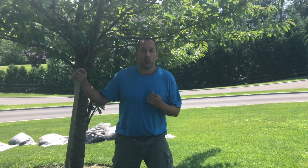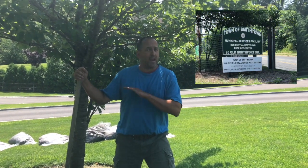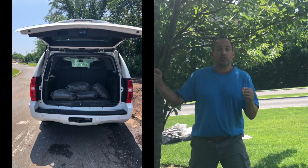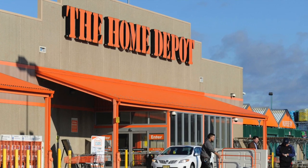So almost every municipality in the United States gives away free mulch. In the town of Huntington where I live, we can go to the town dump at any time, pull up, and we can get up to 10 free bags of mulch. So instead of going to Home Depot and paying $4 to $6 for a bag of mulch, you can generally get free mulch from your local municipality.